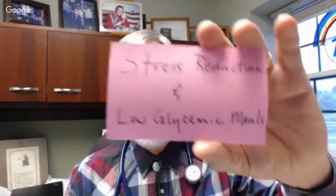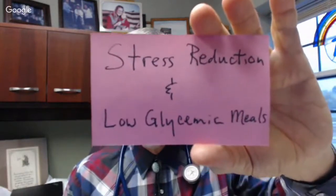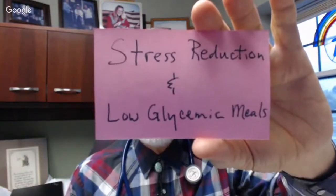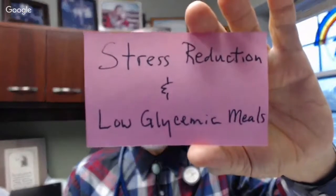But back to the alternatives, the main thing that you can do as an alternative to working on your cholesterol only is stress reduction and low glycemic meals. Stress reduction has been documented a lot of different ways as markedly decreasing risk for heart disease. In fact, before stenting was available, there was a great deal of initiative in the United States for stress reduction techniques to help lower the risk of heart attacks.